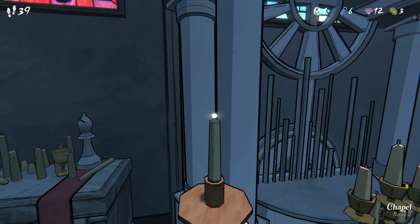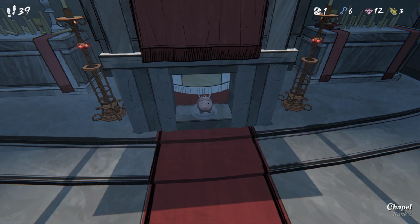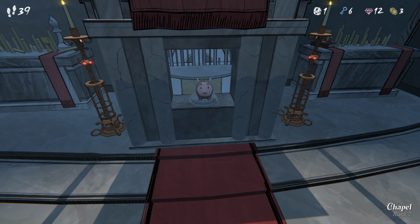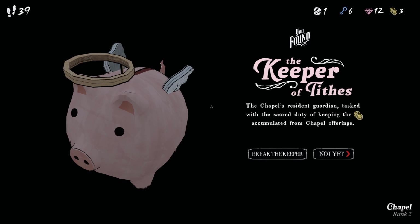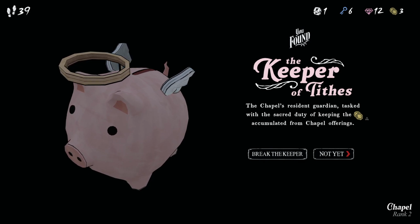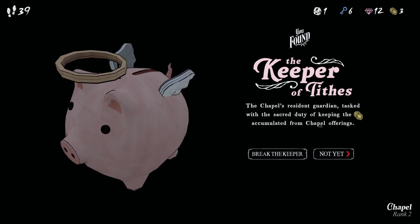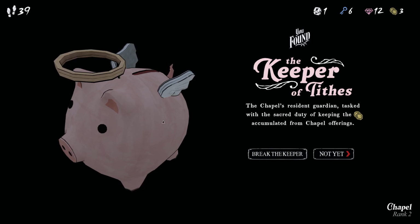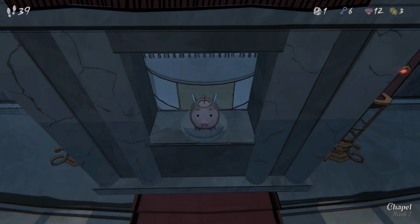What does this do? This lifts the piggy bank? The keeper of tithes. The chapel's resident guardian tasked with the sacred duty of keeping the money accumulated from chapel offerings. Break the keeper, not yet. Every single time that we donated money, this is where it went? Into this piggy bank?